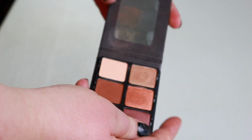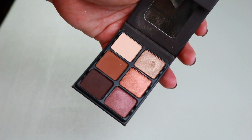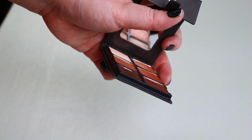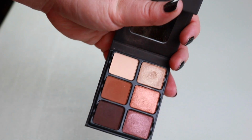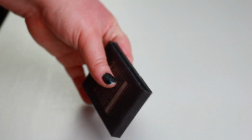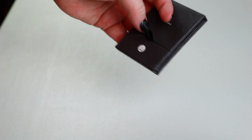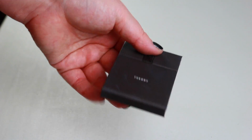The next one is from Viseart, and I actually got this from my Beautylish Lucky Bag. I remember getting this and going, oh, okay. And that's kind of how I feel about Viseart shadows. It's like, alright, you're here, huh? Who let you in? I don't understand the hype about them. Everybody loves them. I think it's because their packaging is so plain and boring that it's like, well, if they're plain and boring, then they must be cool. Although I will say the packaging for this one is slightly better. This was a snooze.